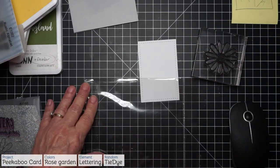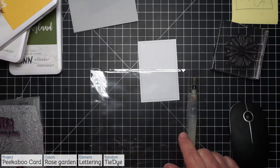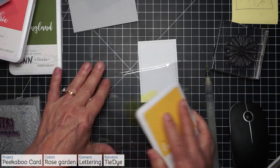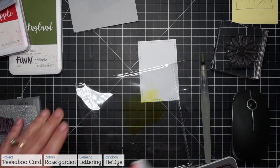Okay, so tie-dye. Do we have any? Oh, Rose Garden, that's right. Okay, so I've got my water brush to smoosh it around. And then we'll just put some canary yellow on here. Can't see it very well now, can you?